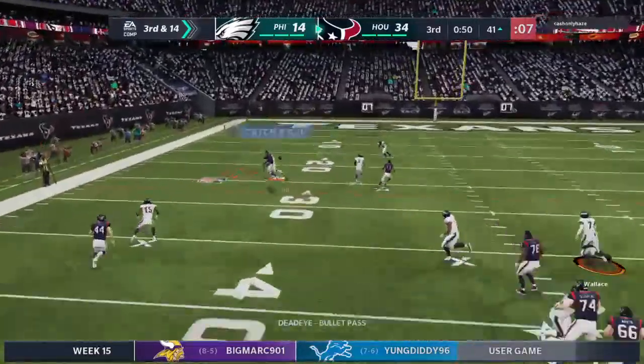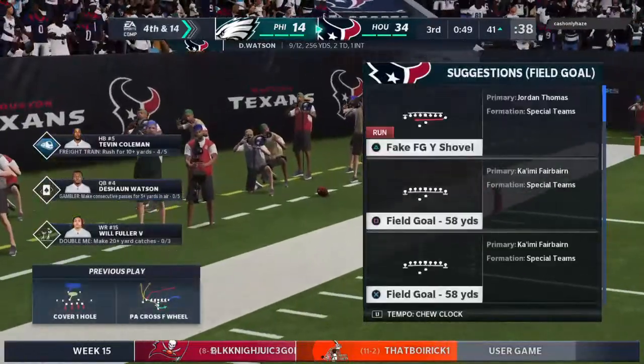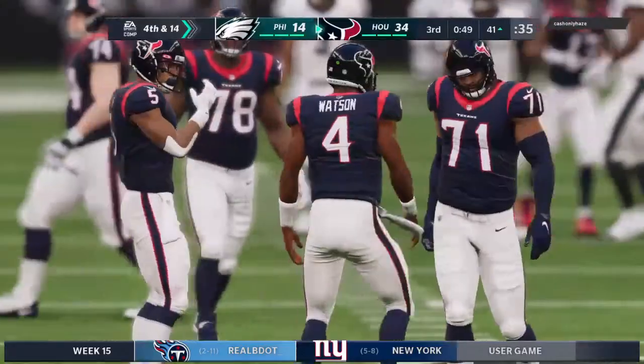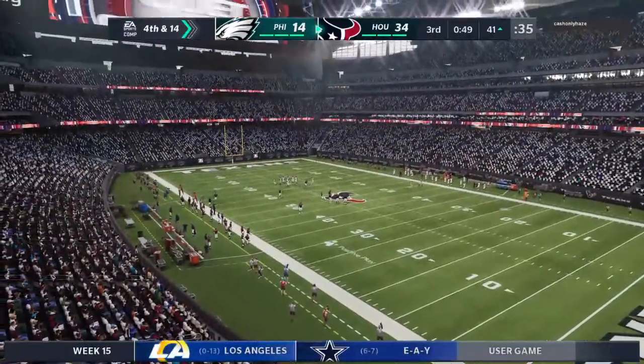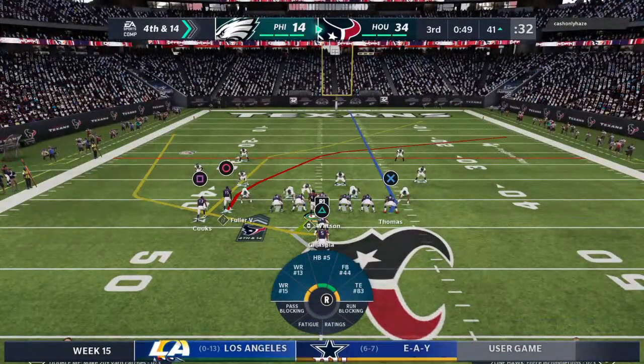Watson now to throw. And the throw there going to be incomplete. A lot of times it's that first read that you have. Maybe you get it in pre-snap, and he locked in on his target, but he was covered quite well, and that one's incomplete. Watson going to stay out there as they'll go for it on 4th.